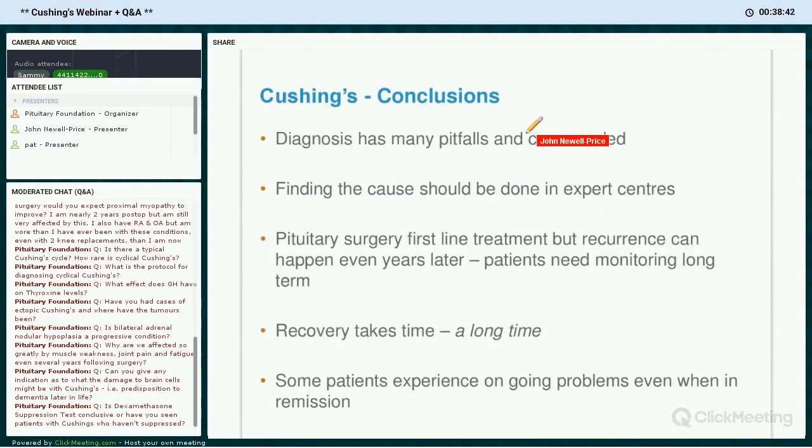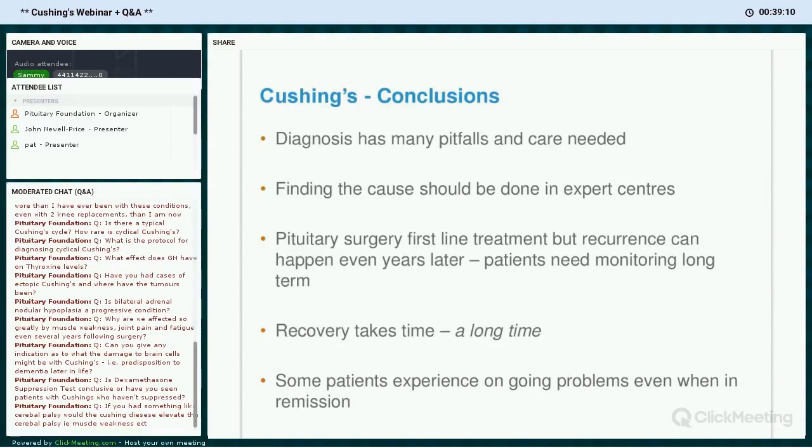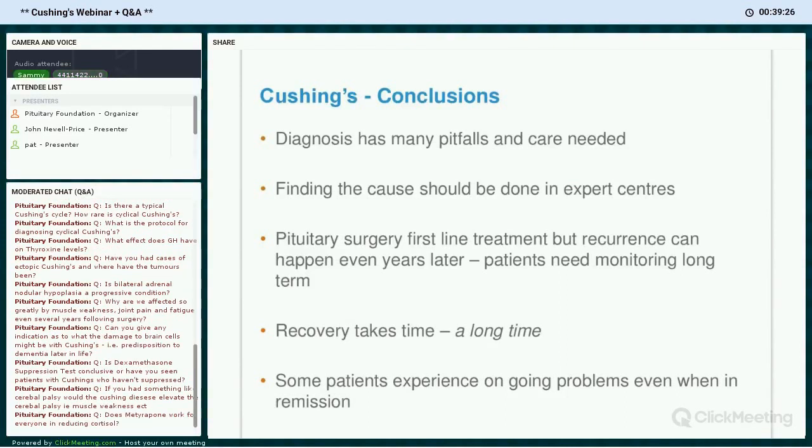So in conclusion, there are a lot of pitfalls, and care is needed to get the diagnosis right. Finding out the cause of Cushing's needs to be done in expert centers. Pituitary surgery remains the first-line treatment, but patients need monitoring in the long term. I think it needs to be emphasized again, recovery takes a long time and can be expected to take a long time. Even when the tests and clinical changes suggest that someone has gone into remission for their Cushing's, I'm afraid that some patients, despite everyone's best efforts, still have ongoing problems in some aspects of the Cushing's that they experienced prior to treatment. And with that, Sammy, I'll stop, and I'm happy to take questions.